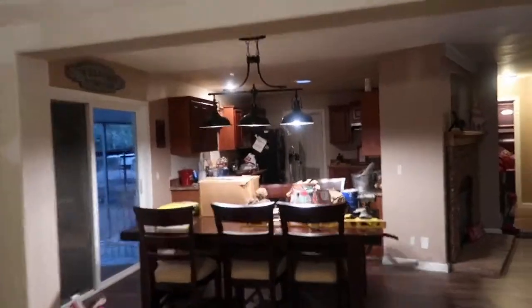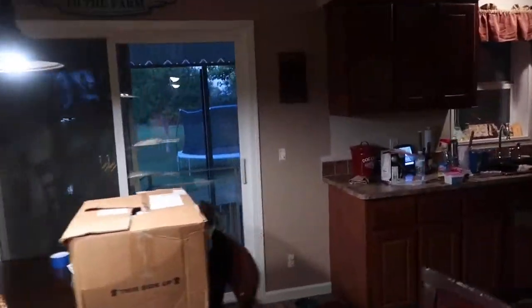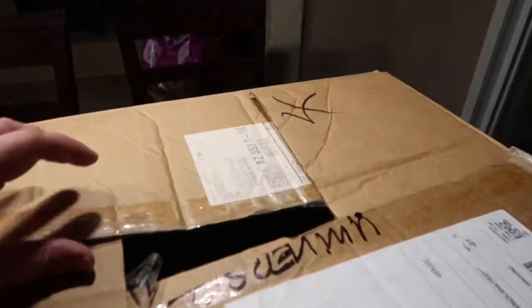So, I don't know if you can hear them, but I was late getting home from work because I went into Gilbert and got turkeys. Kind of hard to see. I'm gonna go put them outside.